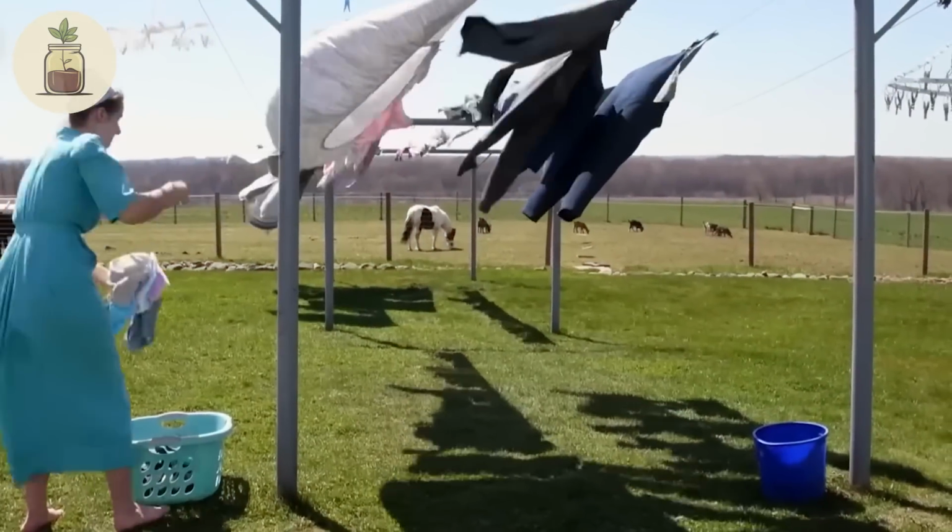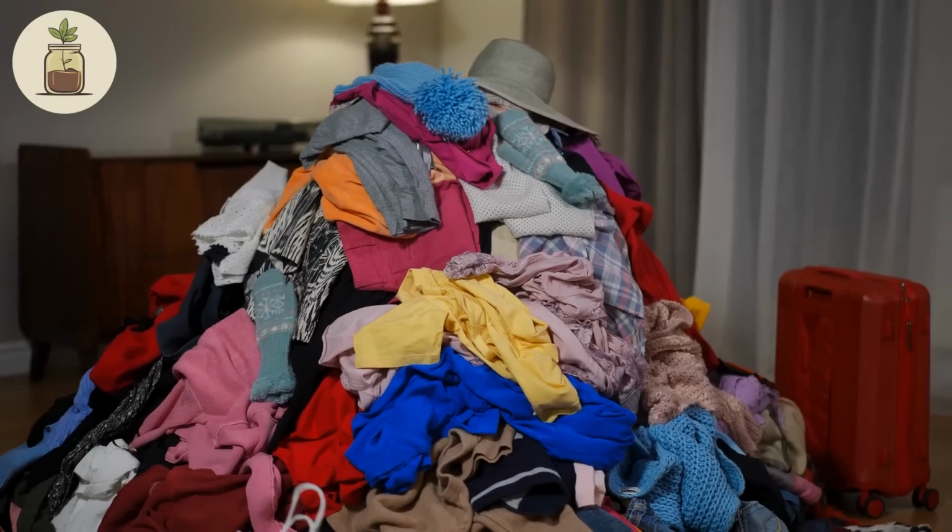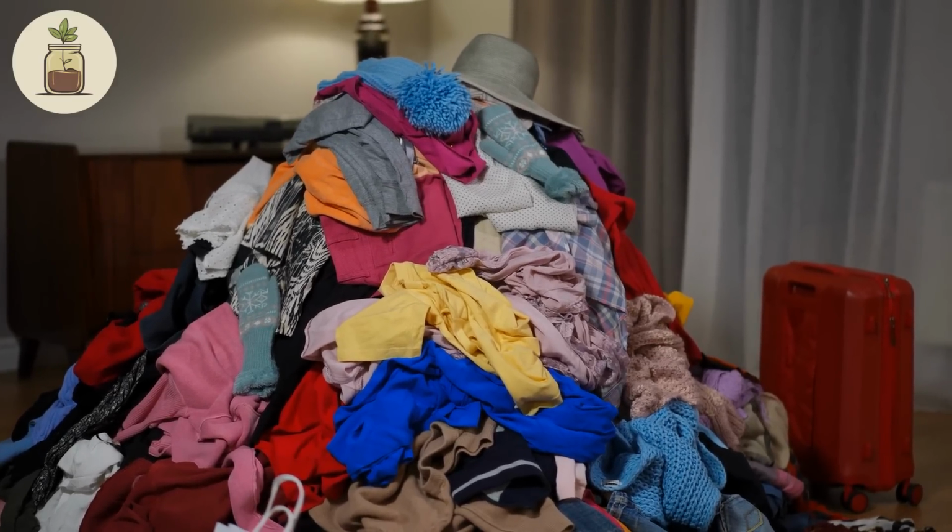The neighborhood washing day gets so efficient in some Amish communities that they've been known to finish a month's laundry in less time than it takes most people to find matching socks.